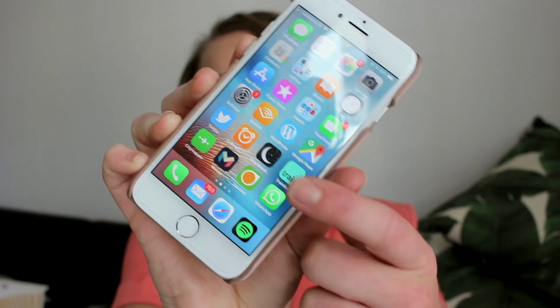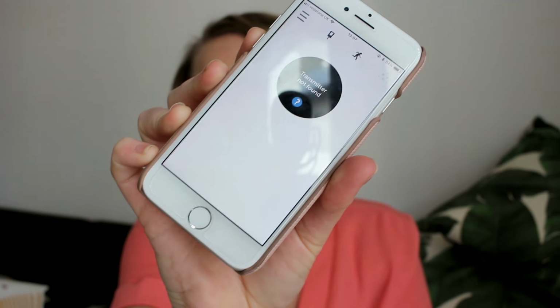I set this up yesterday. It was really quick and easy to do. I just downloaded the app, put some details in, and also set my high and low alarms. I feel like they may change depending on how often the alarms go off, but again, that's something I want to just try and then tweak as I go along once I'm experiencing the Dexcom itself. It currently says transmitter not found because I set it up yesterday and it didn't have a transmitter to connect to, so I'm going to try and get it to connect now.